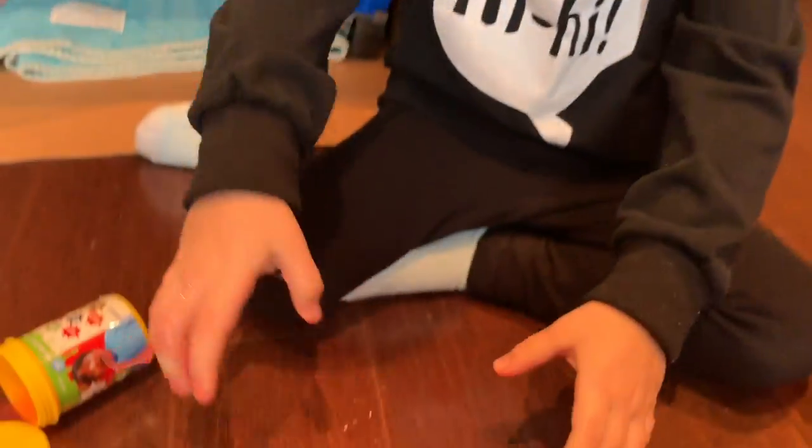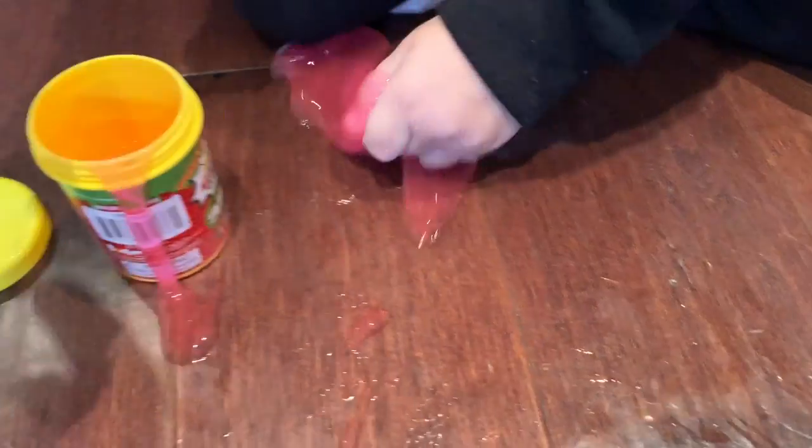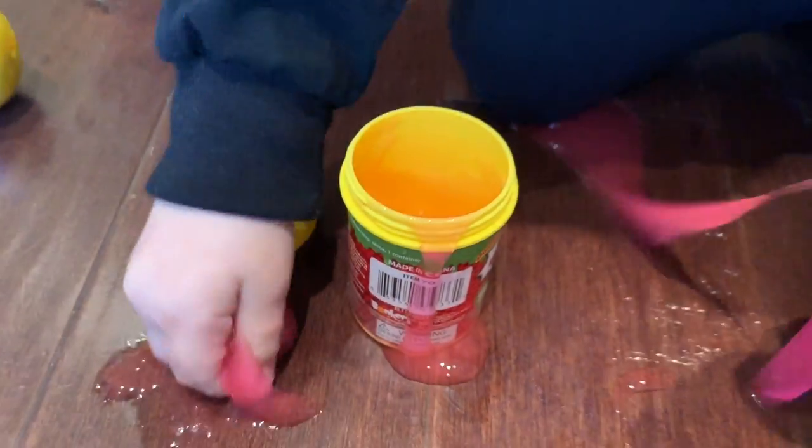Please give me a ball. Hold on, let's see. Well, we can put it right back in here. Oh my gosh, look how gooey that is. Ew.